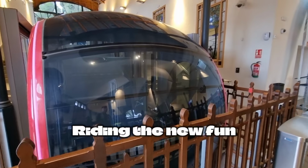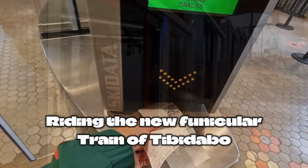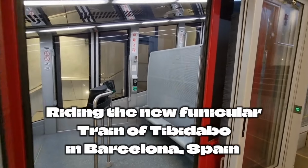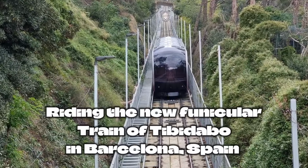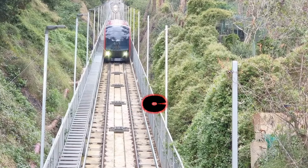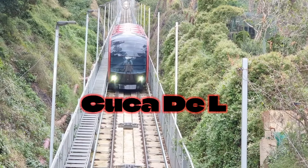And today's video is about riding the new funicular train in Tibidabo in Barcelona, Spain. The Cuca de Llum.